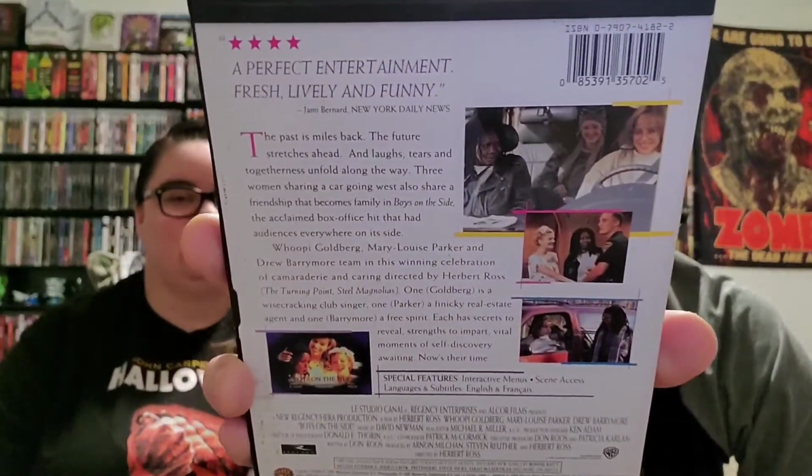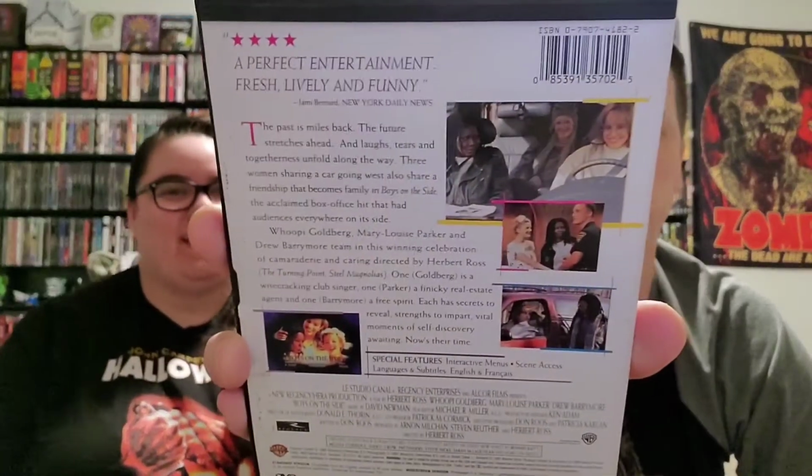It's R-rated, has a good 90s soundtrack with Melissa Etheridge, Sheryl Crow, Sarah McLachlan, Stevie Nicks, Pretenders, Bonnie Raitt. Ooh, yeah, just from that soundtrack alone. But yeah, it's going to be a good coming of age movie. Yeah. Boys on the Side. Looking forward to checking this one out soon. Yeah, for sure. Alright, we got 2 more.